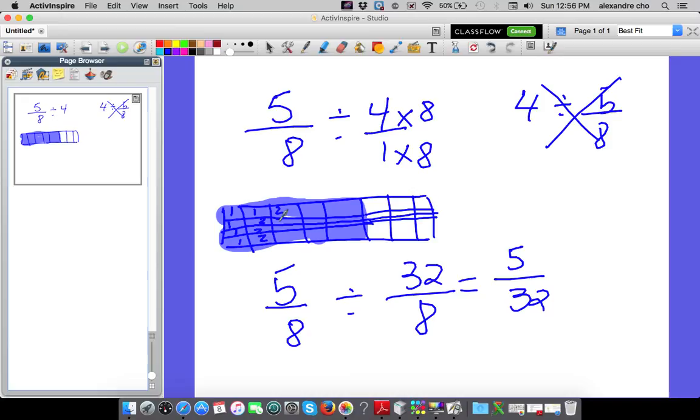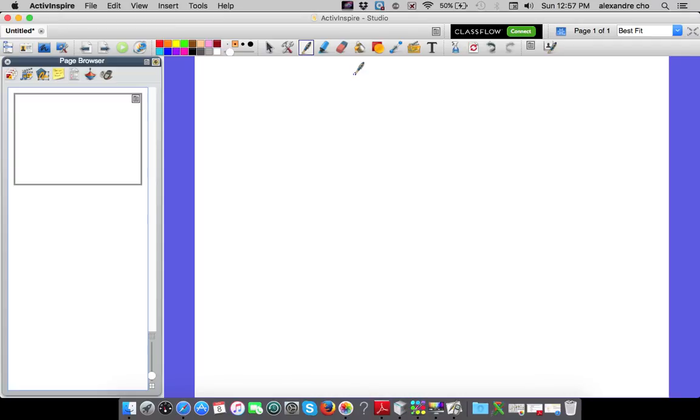Person number 3 will get one more. By the way, 1, 2, 4, 5. Person number 3 will get 1, 2, 3, 4, 5. And person number 4 will get 1, 2, 3, 4, 5. So that's the amount that each person gets, which is 5/32 of the whole thing. 5/32, letter B, by the way.